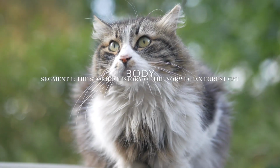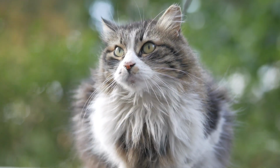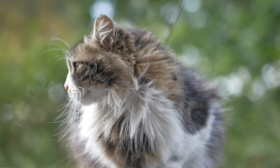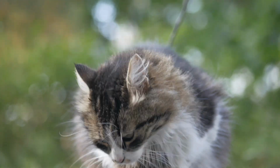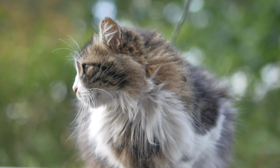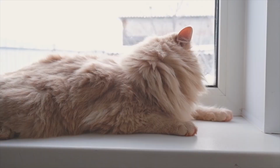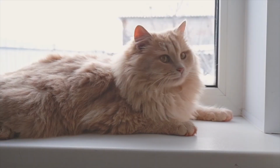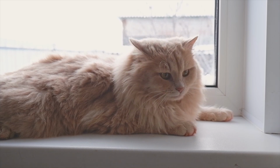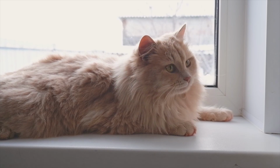Body, Segment 1. The storied history of the Norwegian Forest Cat. The story of the Norwegian Forest Cat begins over 1,000 years ago in the misty fjords and dense woodlands of Norway. I've spent countless hours researching their origins, and the more I discover, the more fascinated I become. These aren't just pets. They're living legends with paws deeply planted in Nordic history and mythology.